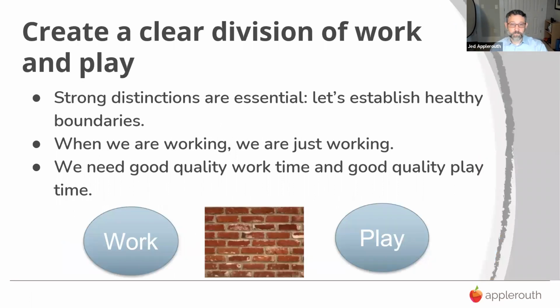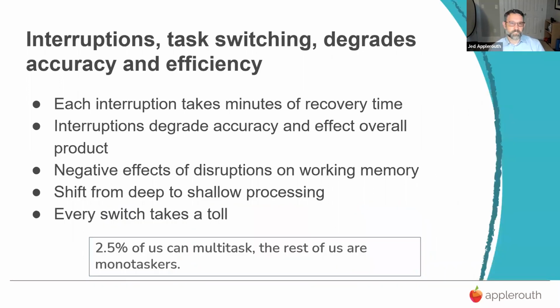When kids are learning, I want a clear division of work and play. I don't want kids, like when they're studying, I'll talk more about this next week, how to study, but you want clear divisions. I'm working and I'm playing versus kids who mix it up. Everything gets worse. They have more shallow encoding. If they have Instagram open, they have Snapchat open, they're doing gaming while they're learning, everything suffers. Interruption, task switching hurts grades, accuracy, efficiency, and long-term memory.